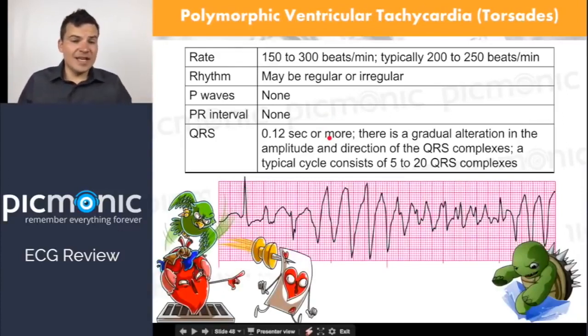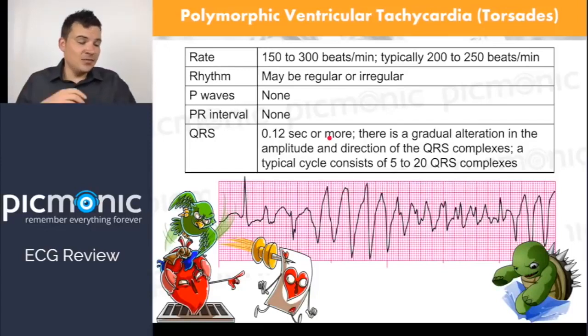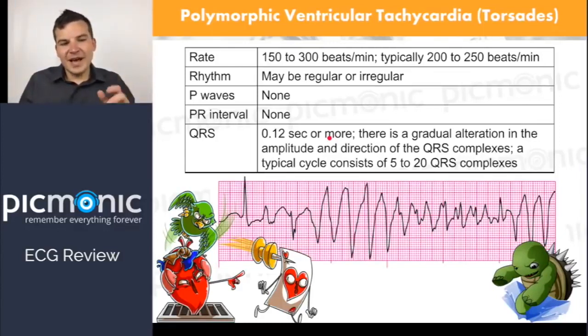So polymorphic VTAC is just different. This is where you have torsades de pointes, and I'm sure I butchered that French name, but torsades is what we call it. Polymorphic VTAC. Well, what does polymorphic mean? That means it's changing. It's multiple changes in ventricular tachycardia. But let's not skip the process. What's the rate? Super fast at the end, right?